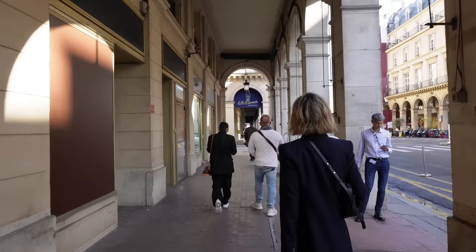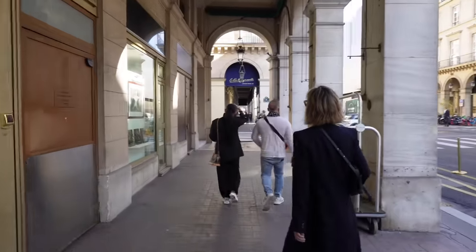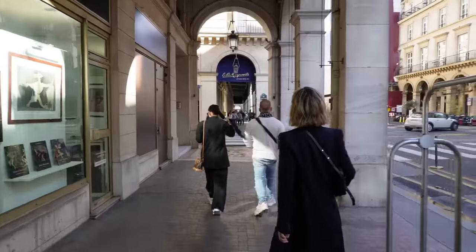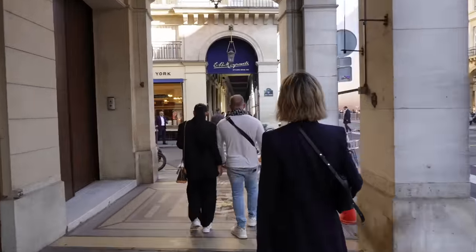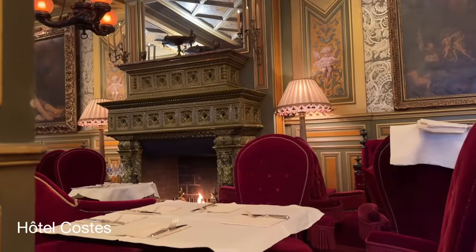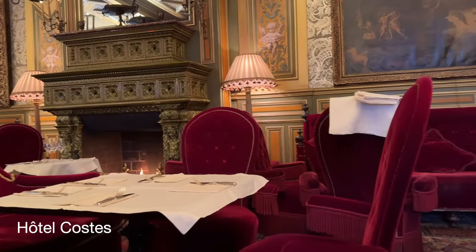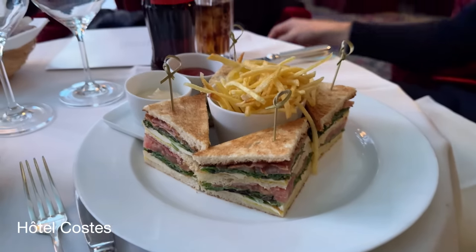So we've now checked in and had a quick refresh, and we're on our way now to Hotel Costes for lunch. It's just this really beautiful space. I love the side rooms. They have the fireplace and beautiful walls and carpets. And most importantly, the location couldn't be better. It is really close to all of the luxury shops, as well as what we're going to see next.